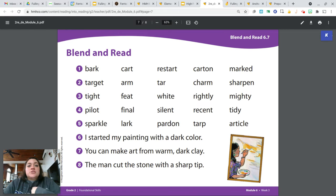Number 2, target, arm, tar, charm, sharpen. Number 3, tight, feet, white, rightly, mighty. All right, number 4, pilot, final, silent, recent, tidy. Number 5, sparkle, lark, pardon, tarp, article.